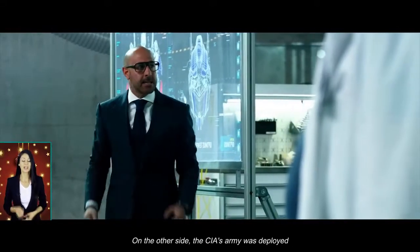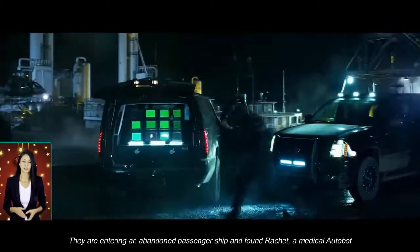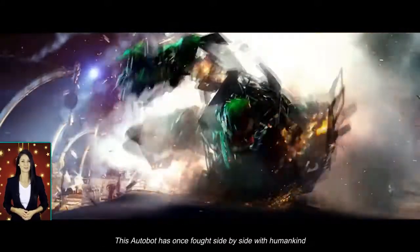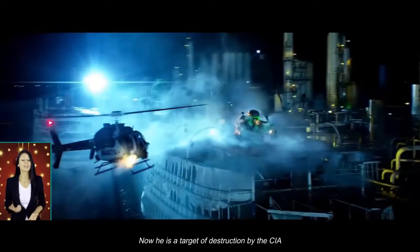On the other side, the CIA's army was deployed. They entered an abandoned passenger ship and found Ratchet, a medical Autobot. This Autobot had once fought side by side with humankind. Now he is a target of destruction by the CIA.